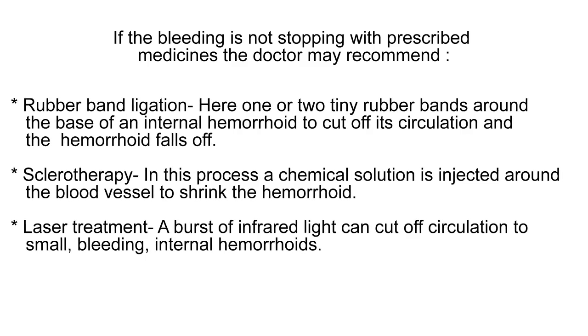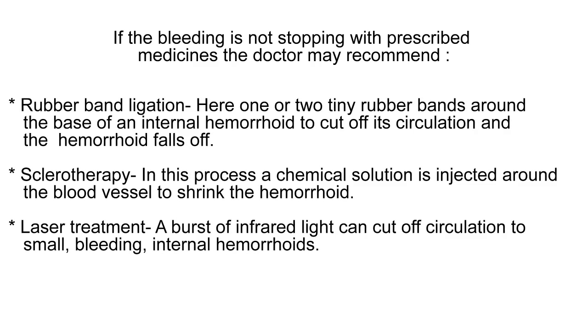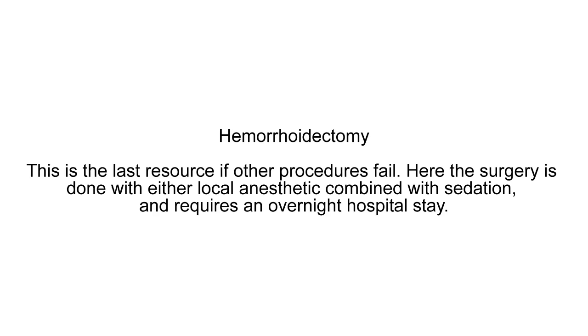Laser treatment. A burst of infrared light can cut off the circulation to small, bleeding internal hemorrhoids. Hemorrhoidectomy. This is the last recourse if all other procedures fail. Here the surgery is done with either local anesthetic combined with sedation and requires an overnight hospital stay.